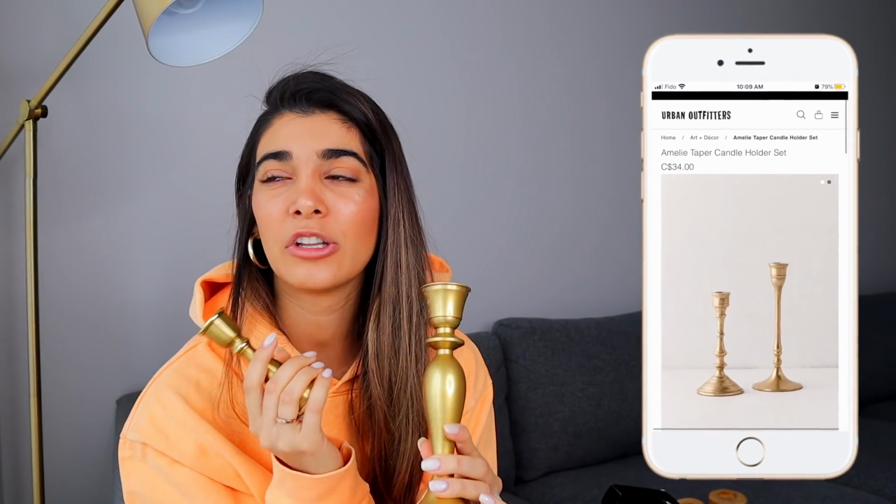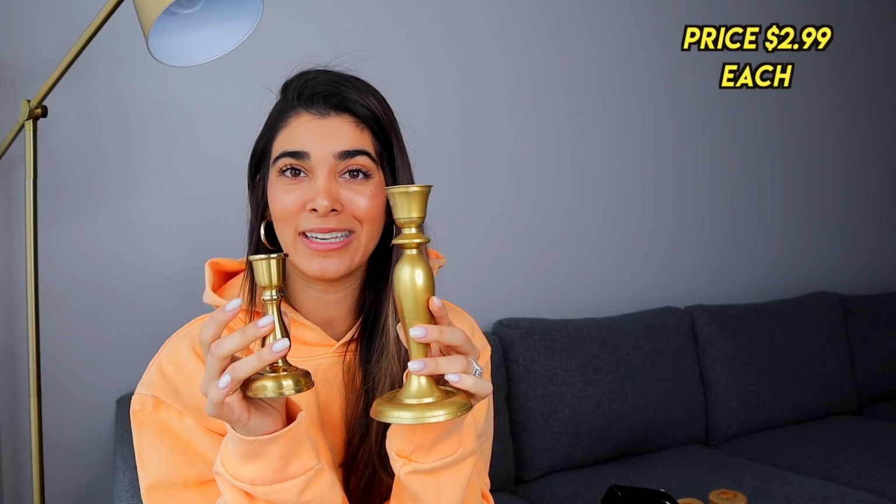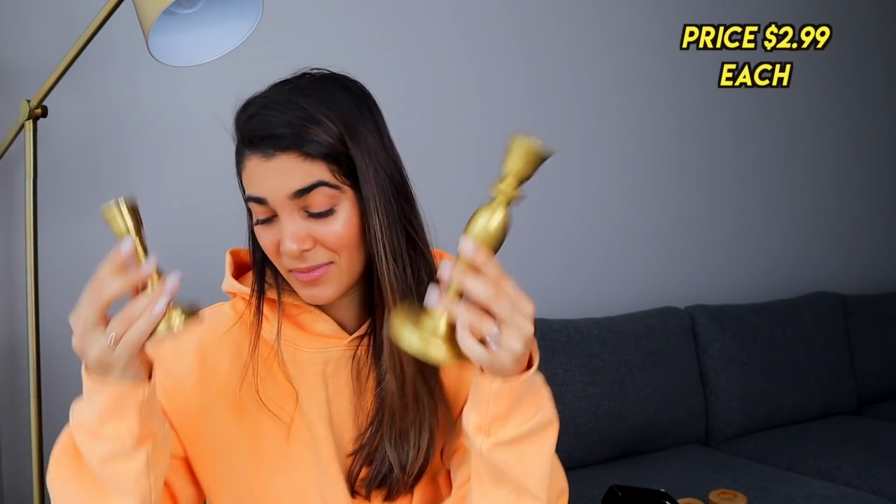Golden candlesticks. I've been seeing this photo on Urban Outfitters, and they're just so gorgeous and lustrous. This really gives me Beauty and the Beast vibes. It really reminds me of that guy, you know, the candlestick that talks. But I really like these. I feel like they'll be a really nice decor piece too, and each of these were just $2.99, so $5 for this set. Worth it.